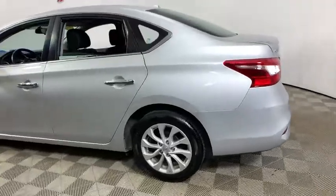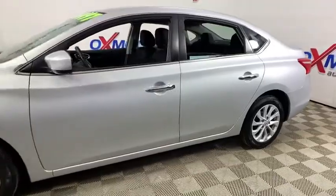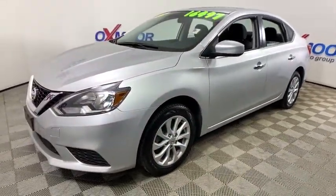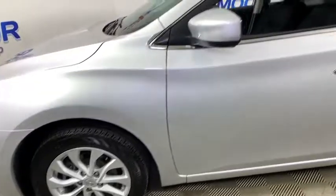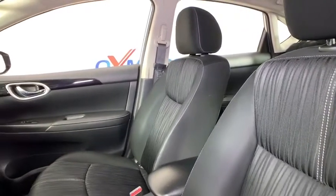Stop by and take a look at the 2018 Nissan Sentra. With its spacious and versatile interior and stellar fuel efficiency, the Nissan Sentra is the obvious choice for anyone who wants to enjoy a stylish and comfortable ride. This vehicle has less than 45,000 miles. Here are some of this vehicle's great options.